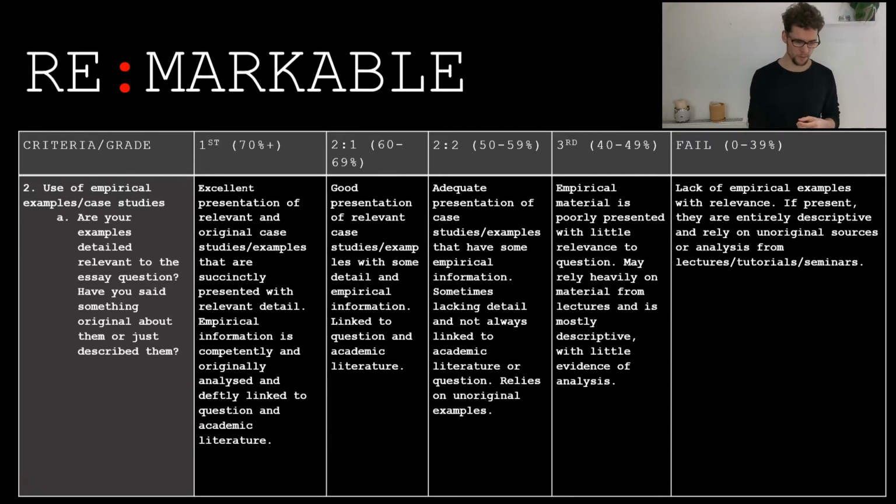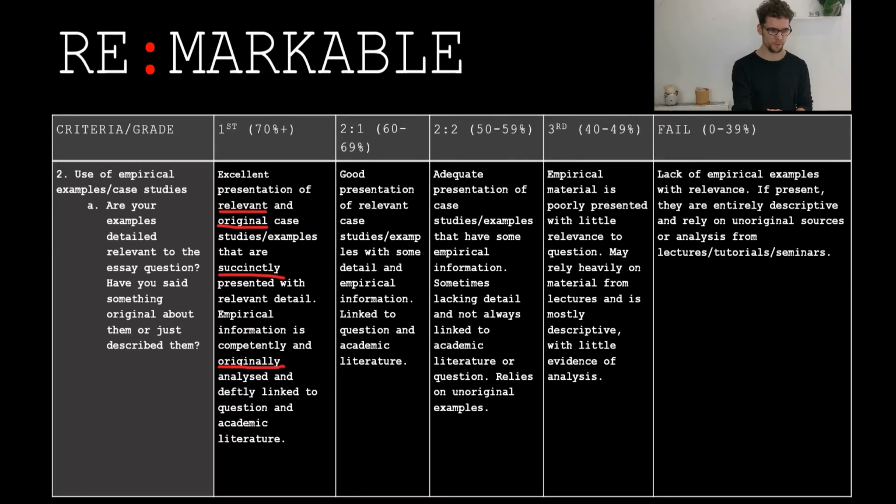For a first class mark, we are looking for excellent presentation of relevant and original case studies. You're able to write succinctly and you're able to analyse them with depth and flair. And they are your own original case studies. You found them and they haven't come from the lecture slides. For a 2-1, we're looking for a good presentation of relevant case studies. There'll still be some detailed empirical information, but it won't be as brilliant as that first class mark, but you still will be linking to the question in academic literature.